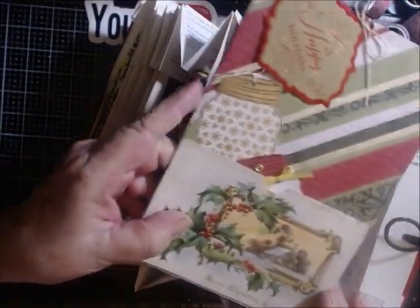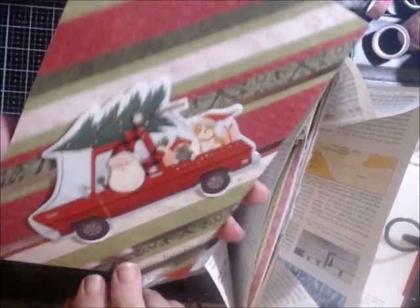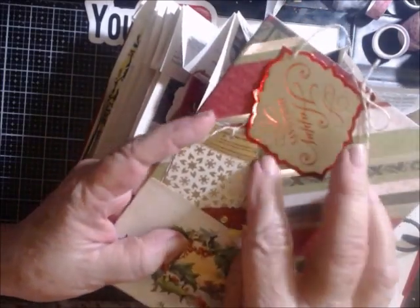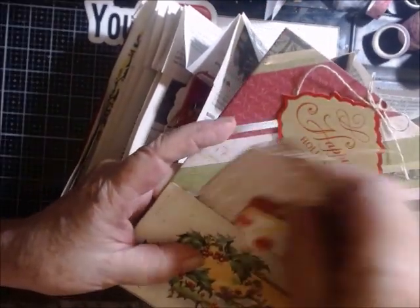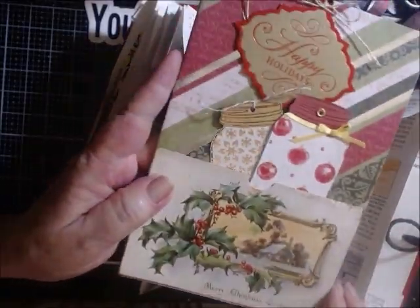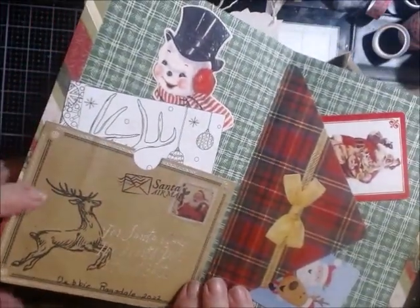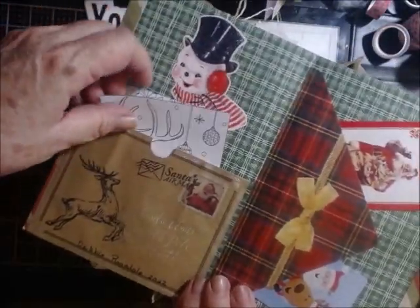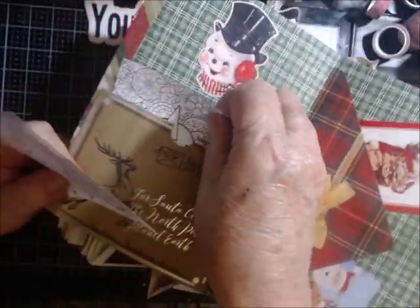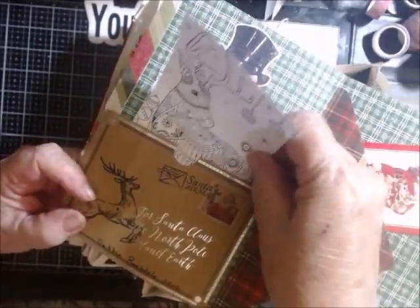So this one is beautiful. Came from Debbie Ragsdale, 2022. The Santa Claus racing off of his Christmas tree on the back. On the front, you have a little tag up here. You have some mason jar tags. And she made a little pocket out of a Christmas card. And you open it up, and it's a Dear Santa Claus letter she used for the pocket, which was very creative. And some coloring pages. How cute. And she's got a little snowman chipboard on there.